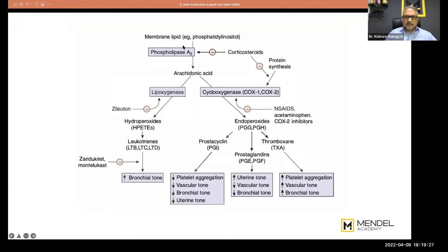So it's important that if you know the entire flow chart, it's very easy to remember the pharmacology part and where they block, what step they block in this cycle. So I would again encourage you to not rote learn, but learn through algorithmic thinking. That will really push your score up by at least 10 points. Okay, it's a process you can cultivate. It's a process you should develop as you go along.